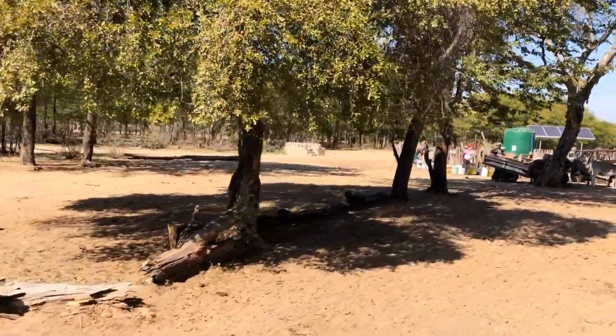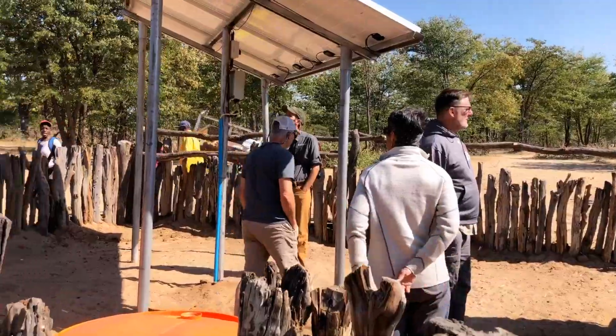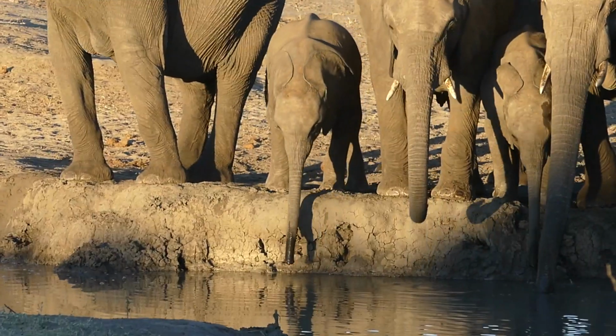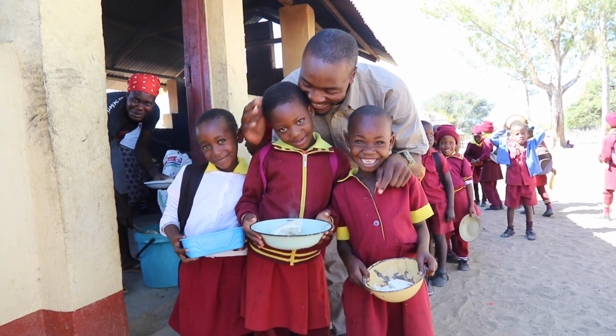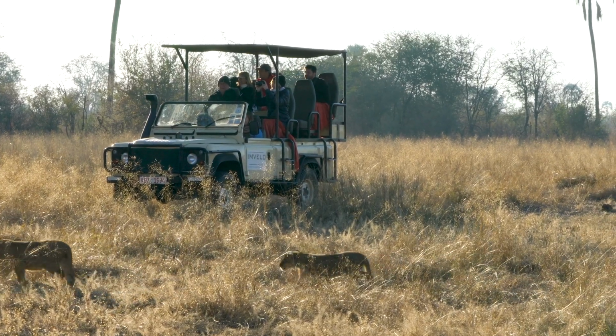Further, we are also supporting the installation of similar pumps in the villages bordering Hwange. In this way, our guests support both the conservation of wildlife in Hwange while also supporting those living on the doorstep of this paradise. Here's a look at what you can expect on this one-of-a-kind safari.